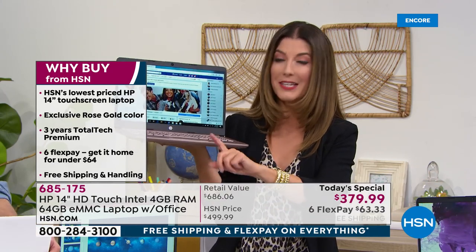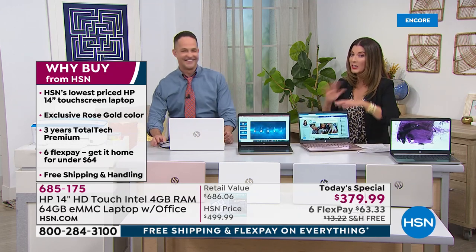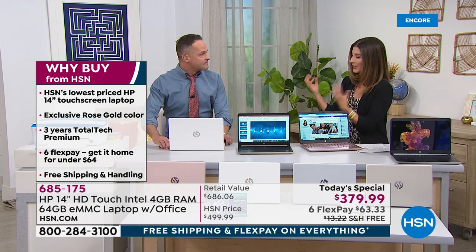Tonight, the update is that you are loving the white. So why don't you do your full tour on the white if you can, because it's not very often that we see an all-white laptop with a white keyboard, which I just think is so fresh and clean and modern looking.